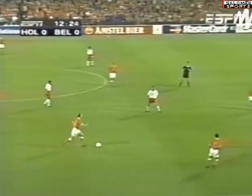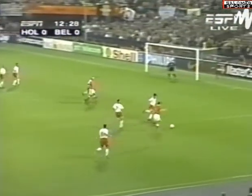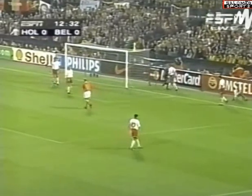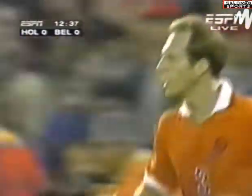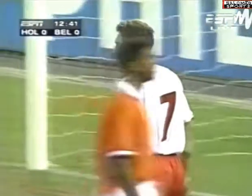Stam. Now Stam seeing an opening, bursting through. Great turn of pace there from Jaap Stam, and determination there has given him a corner. Well, it's a brilliant run. I mean, nobody picked him up and he just kept going forward.